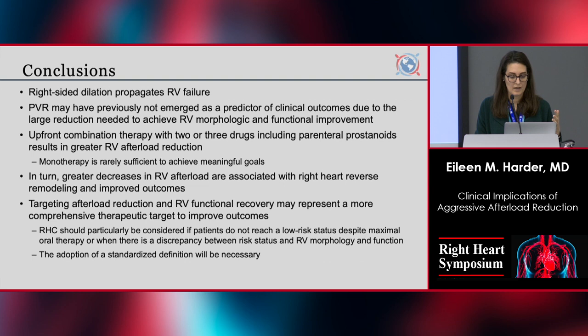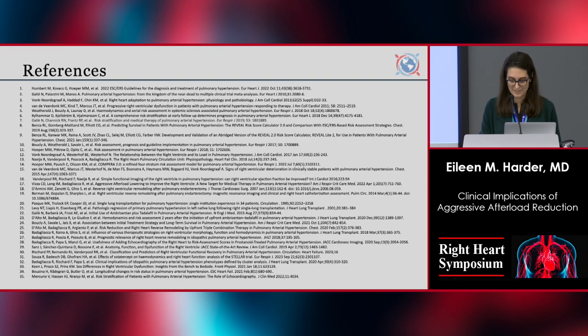And so potentially targeting afterload reduction, RV functional recovery, more formally as part of our risk stratification, may be a more comprehensive target. I'm not saying it should supplement the score entirely, but in addition to the score, maybe a complementary way to improve outcomes. We should consider right heart cath if patients do not reach a low risk status, which I think is pretty self-explanatory, but particularly if there's a discrepancy between the risk status and what we're seeing on echo or cardiac MRI. And really, we need to iterate towards a standardized definition. That's it. These are all the references. Lots of them. I know I had to make the text small.